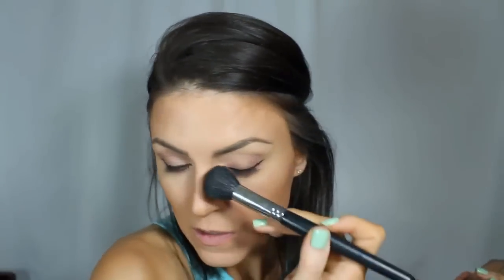And getting under my nose, along the sides of my nose. As you can see, that really defined it. And then I also like to take a little bit right on the top of my nose. I feel like it shortens it up a little bit, makes it look a little bit smaller. And then just getting my jawline and right under my lip.